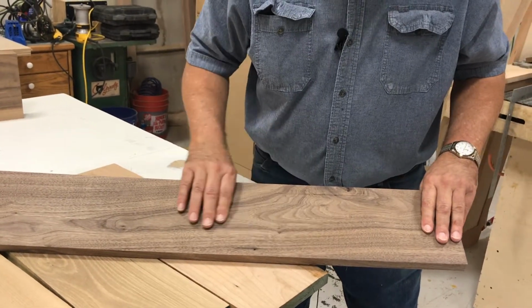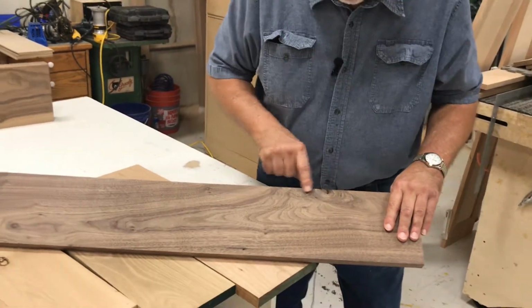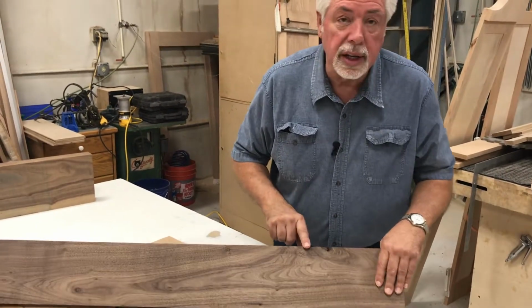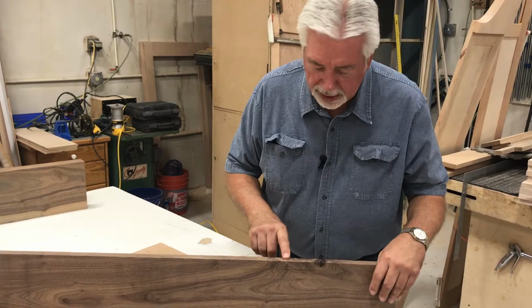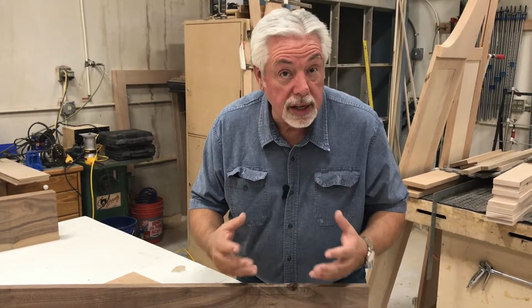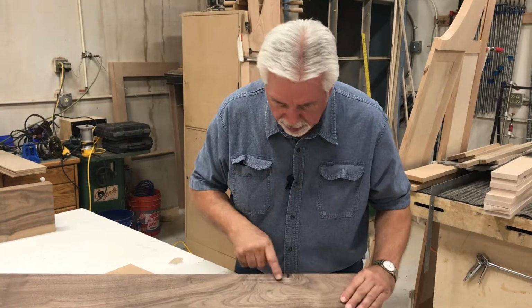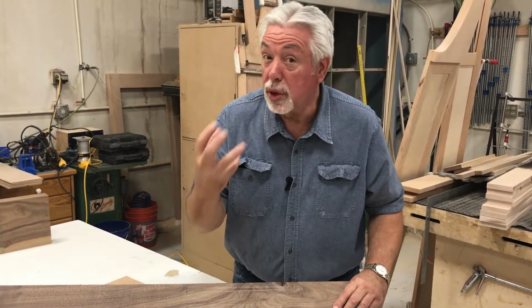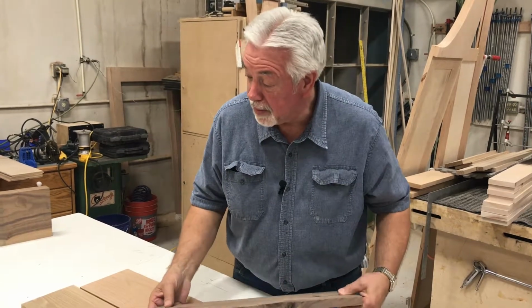A lot of the furniture that we do nowadays, we'll use what we call rustic or knotty walnut. Rustic is just a way of describing the fact that it's got a few knots in it. It really brings out that character in the grain, makes it look really cool, and when you stain it, that just really pops. I love it that way.